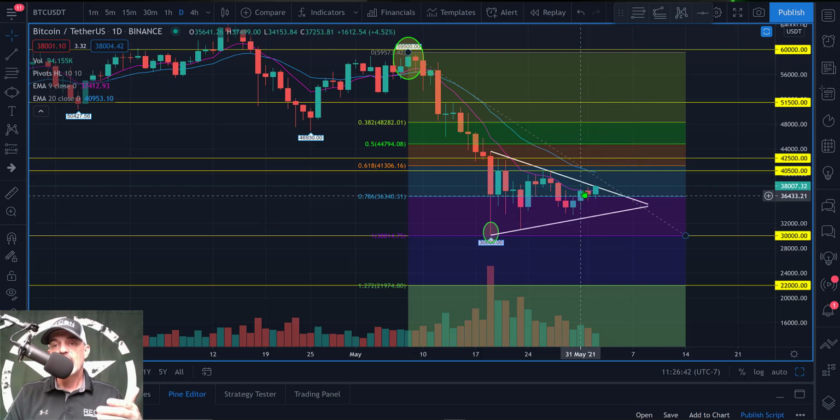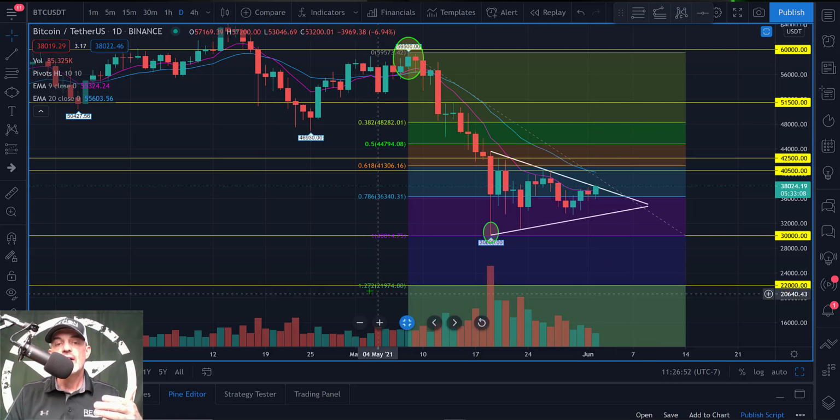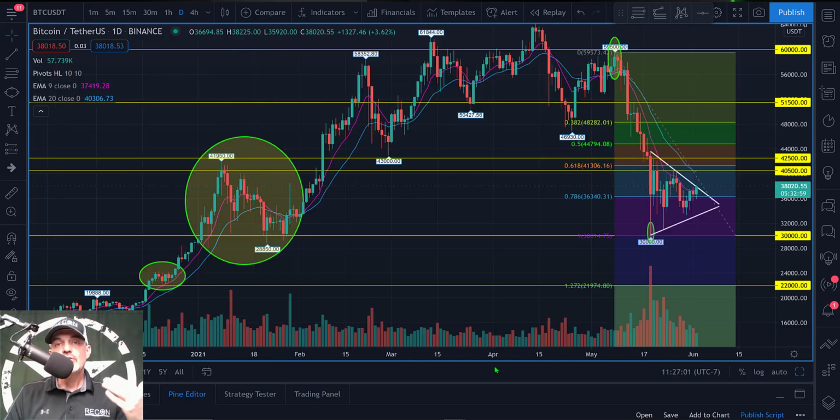The first level I'm looking at is, obviously, if this sells off, then we need 30,000 to hold. If 30,000 fails to hold, 22,000 becomes our next level, and that's the 1.272 level. If you're curious why so many of us traders put weight into the Fibonacci extension tool, if we look back, we see that 1.272 level happens to be a previous level of support, and just by drawing that in, we hit a previous level of support. So there is truly some weight to these Fibonacci levels.